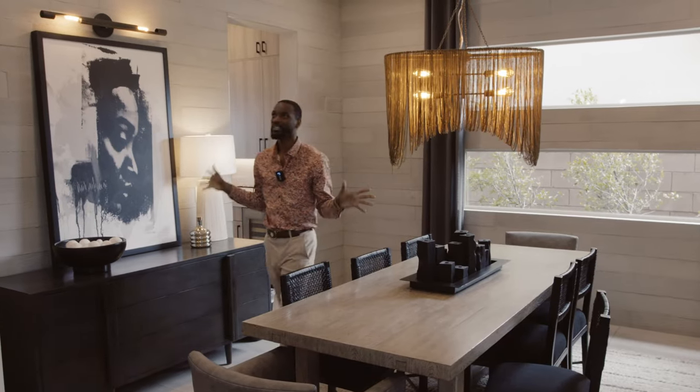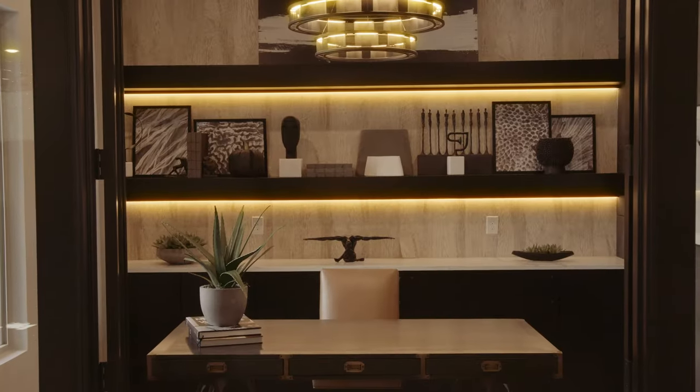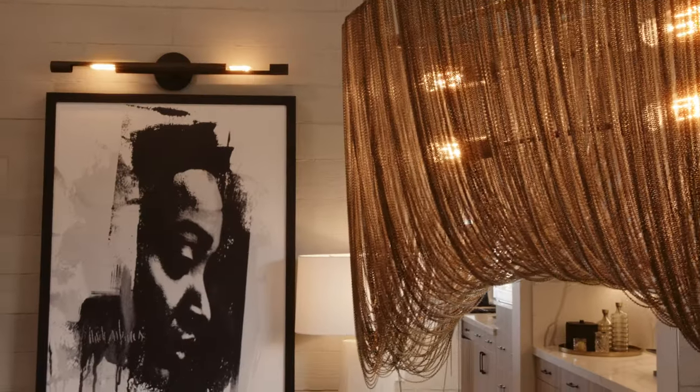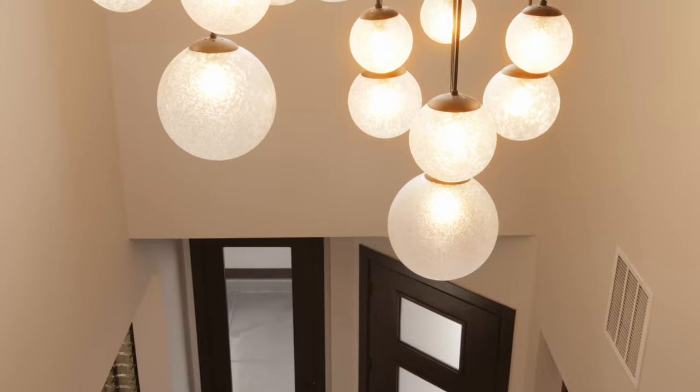So upon entry, like I said, this is an amazing home. We have the tile flooring. You have an office to my right. Then you have your formal dining with a wine cellar right next to it. And when I tell you this home has tons of upgrades, it has tons of upgrades.